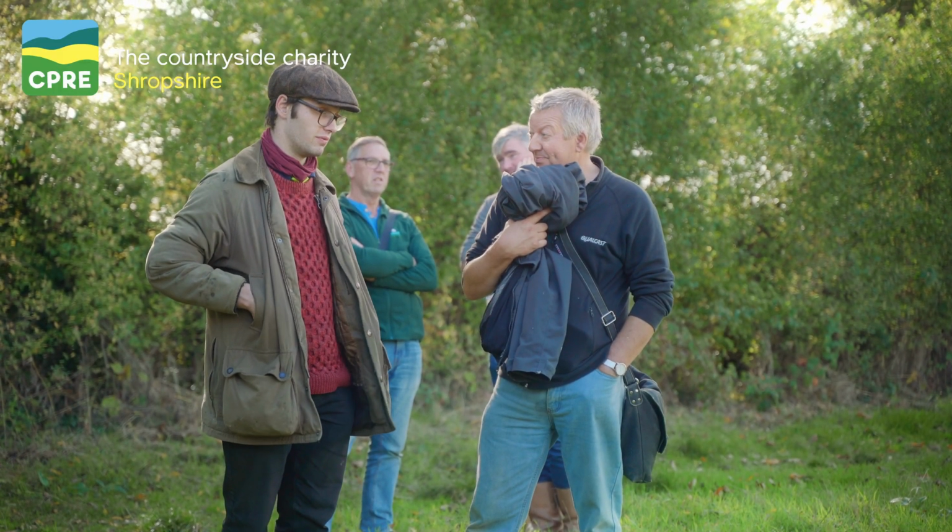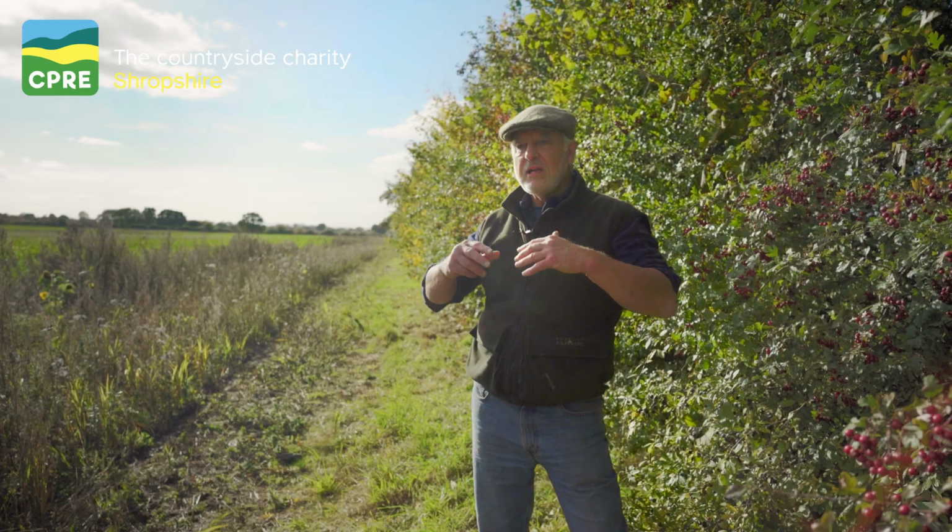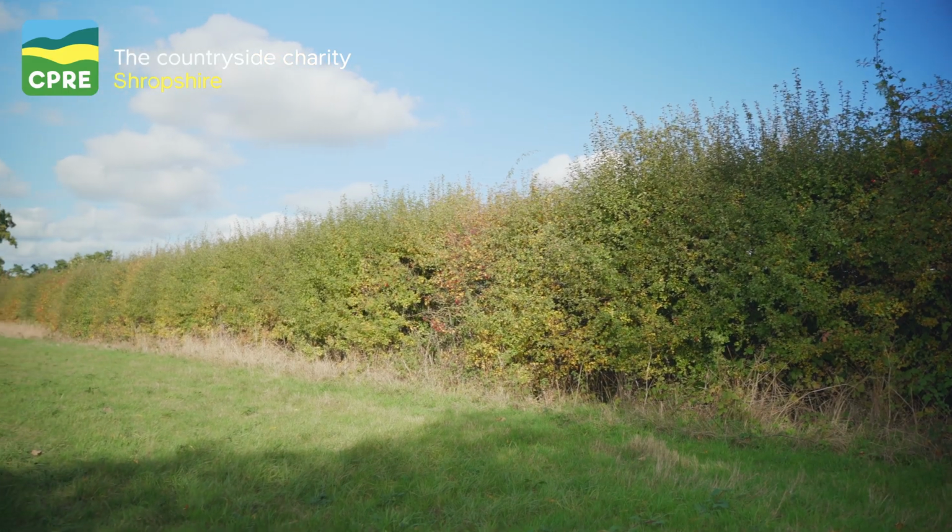We have to allow hedgerows to slowly develop. We're in charge of that development. We want to control it, but once in a lifetime, every single hedge, I believe, needs to be rejuvenated from the base. And that either involves hedge laying or coppicing, which is cutting off every stem close to the ground and then the new growth comes up.